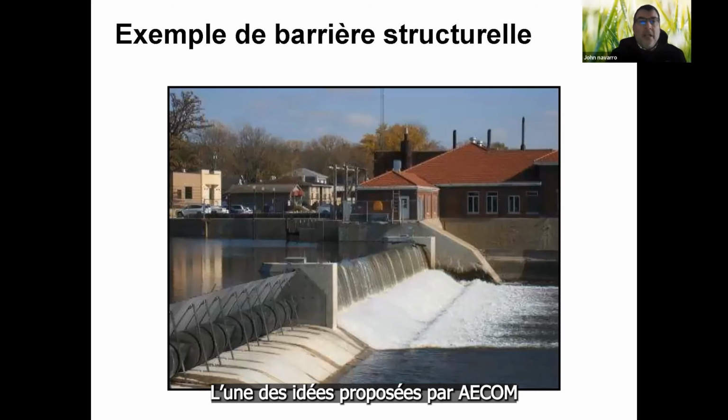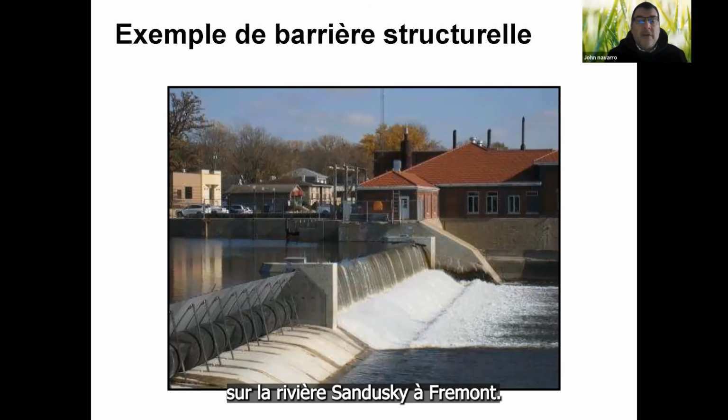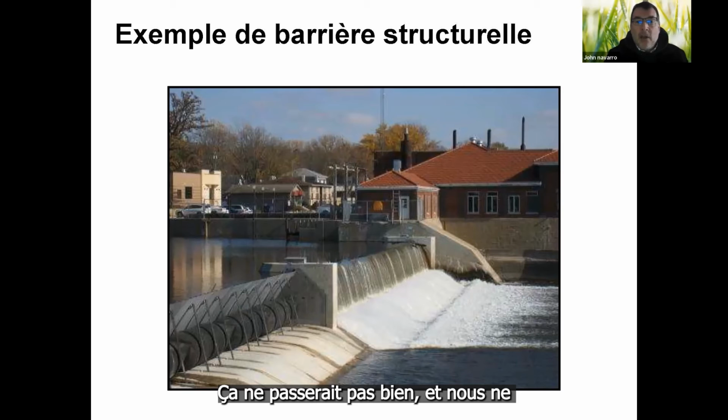So one of the ideas AECOM came up with was a physical barrier. We do not want to do this. We just removed the Ballville Dam on the Sandusky River in Fremont. The last thing we want to do is put another chunk of concrete in the river. It would not go over well, and we don't feel like this is the right tool for the Sandusky River.